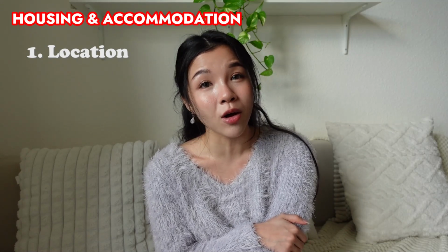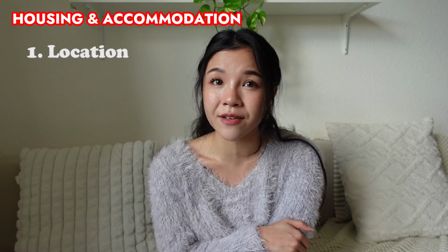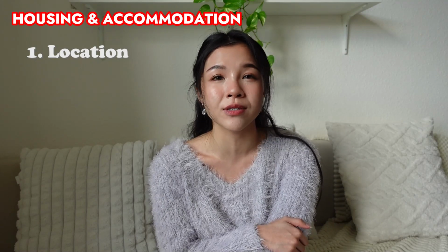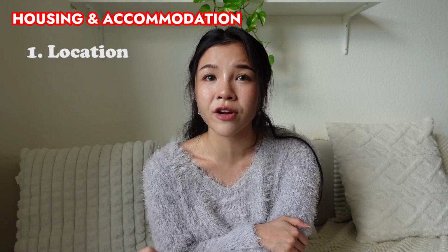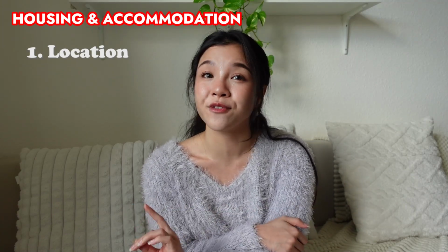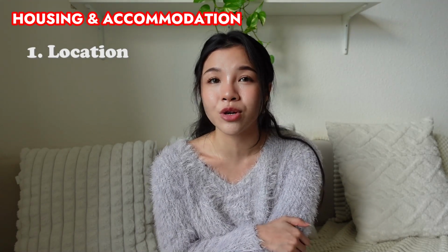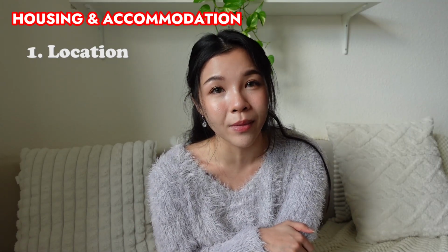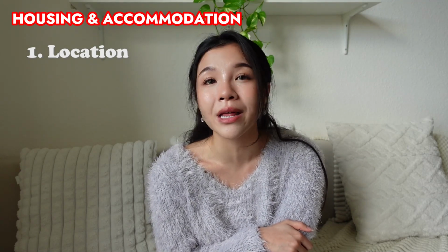If you do not mind a longer commute, living further away from the city center can save you hundreds off your monthly rent. For example, in Geneva, if you were to stay right smack in the city center around Cornavin or Servette area, the average monthly rent could go up to 2.7k. But if you decide to live on the outskirts of town, your monthly rent could go down to about 1.2k. So this is actually quite a significant difference that you could potentially save from your monthly rent.